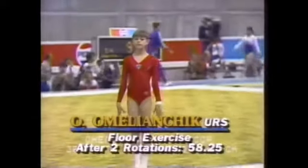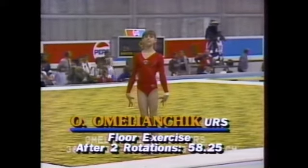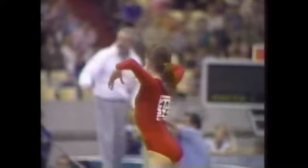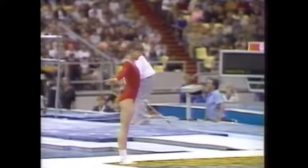You're looking right now again at Oksana Omelianchik, working on the floor. She had a 9.9 in the team competition. This is one of my favorite routines of the entire competition. Love the music, don't you? She looks like she's having a good time.